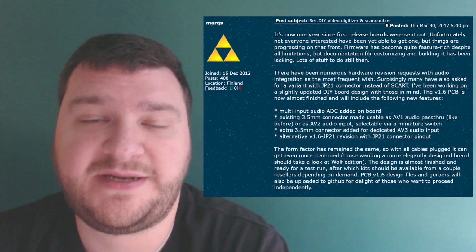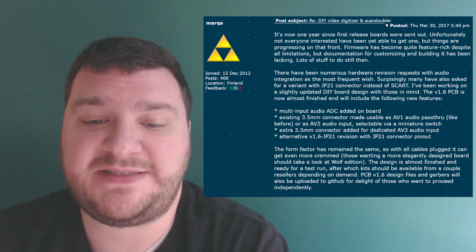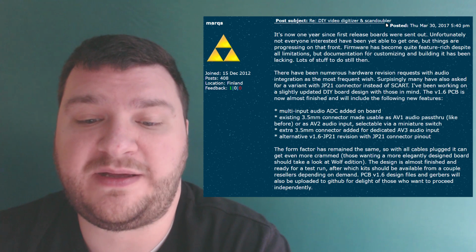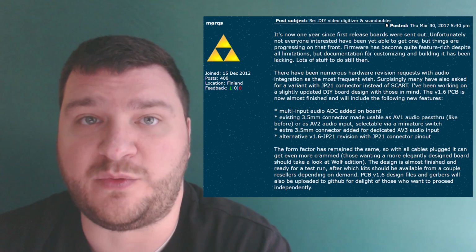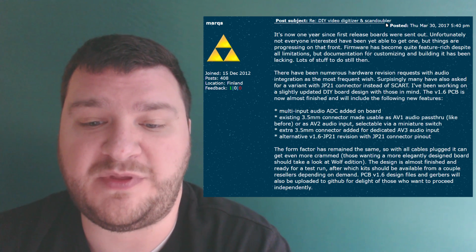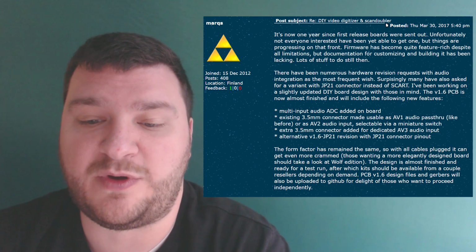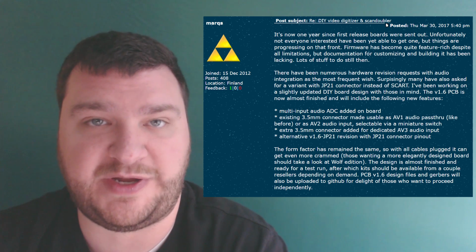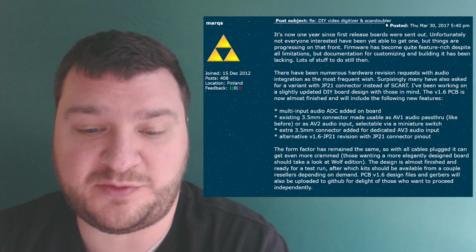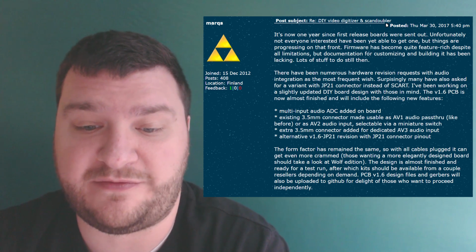Next, Marcus has just announced an update to the open source scan converter project. He said the next version of the PCB is going to have a bunch of additions and changes. A few of them: audio will be added to every board so that you won't need that special add-on board. The audio will be passed through automatically. The existing 3.5mm audio connector could also be used as an AV1 pass-through or the AV2 audio input, selectable with a miniature switch. He said there's also going to be an extra 3.5mm connector added for a dedicated AV3 audio input, which are all very cool.